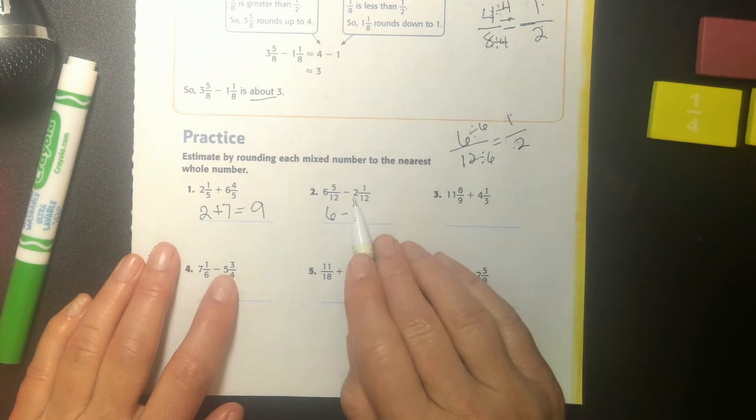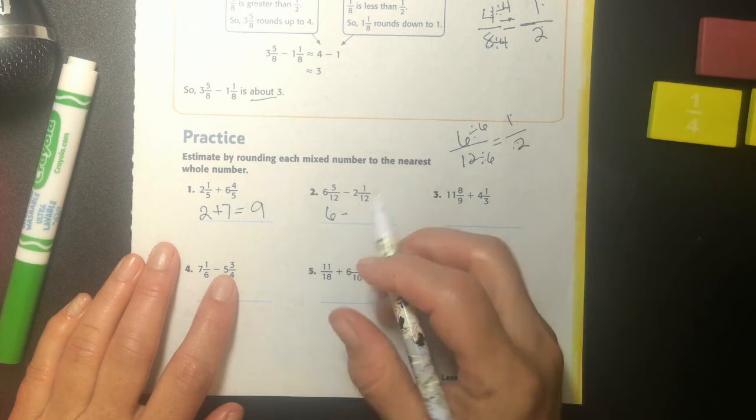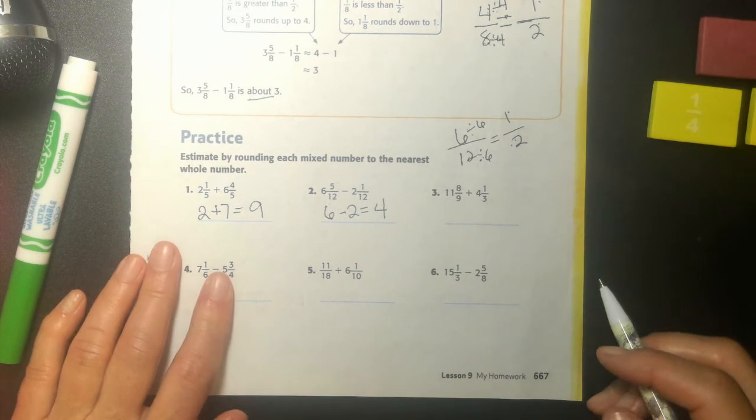And then I'm going to take away, well, 1/12 is very small, right? It's just a little piece. So 2 plus the 0, I'd say 2. So 6 take away 2 is 4. If you need to pause it, pause it.